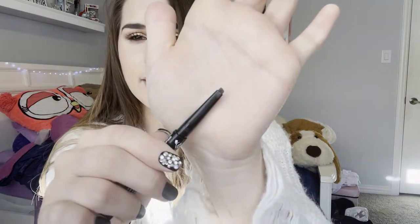So it's got the spoolie on the one side, and then on the other side it has this really nice eyebrow pencil, and I like that it's pointed instead of rounded. A lot of them are rounded, which I never have liked. I like that it's more pointed.